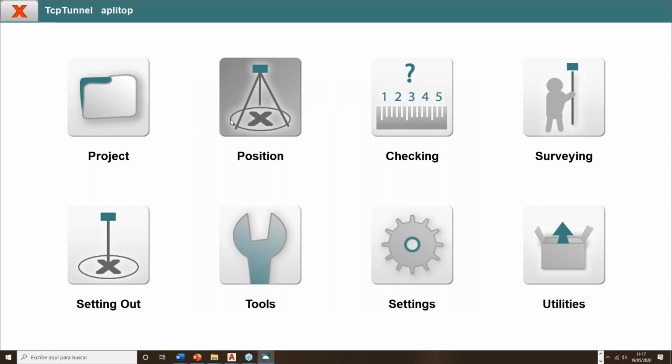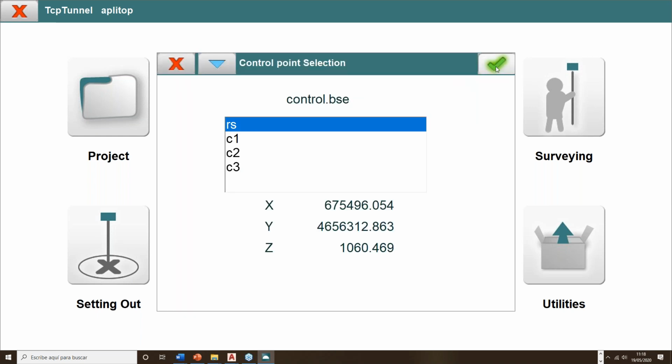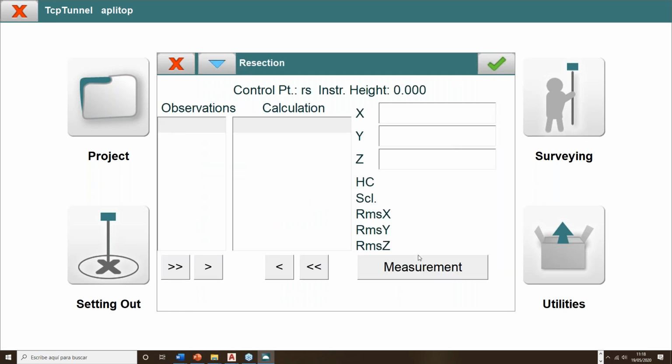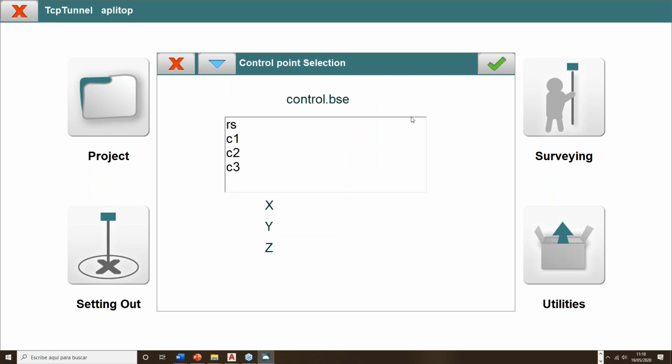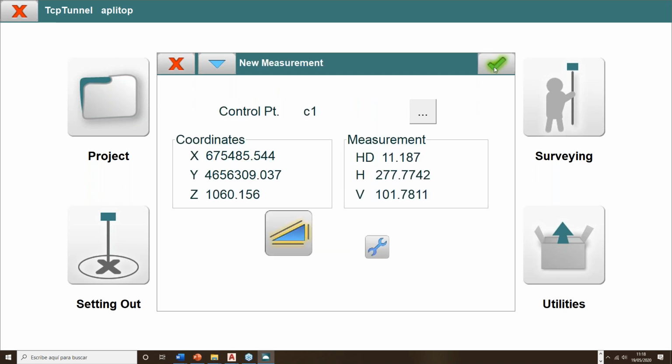And then after this, we have to go to position option. In this case, there are several options to the positioning of the total station, but in this case, we are going to use the resection. We select the standing station, and then we are going to measure the different control points. Select the control point 1 and measure.